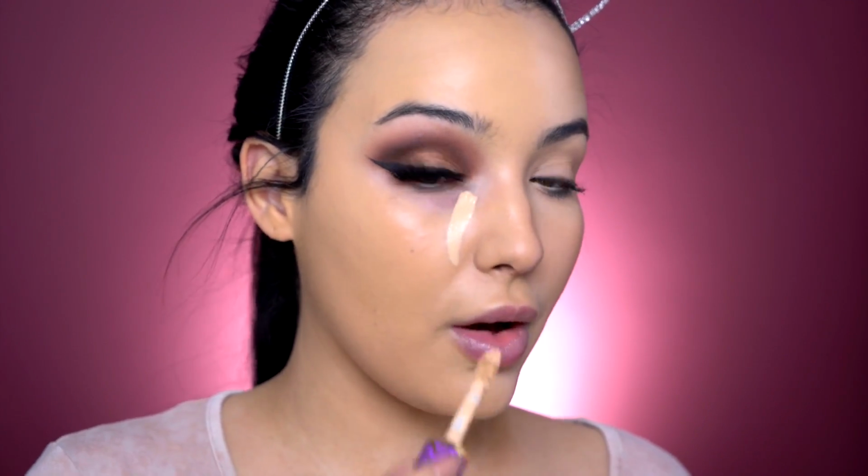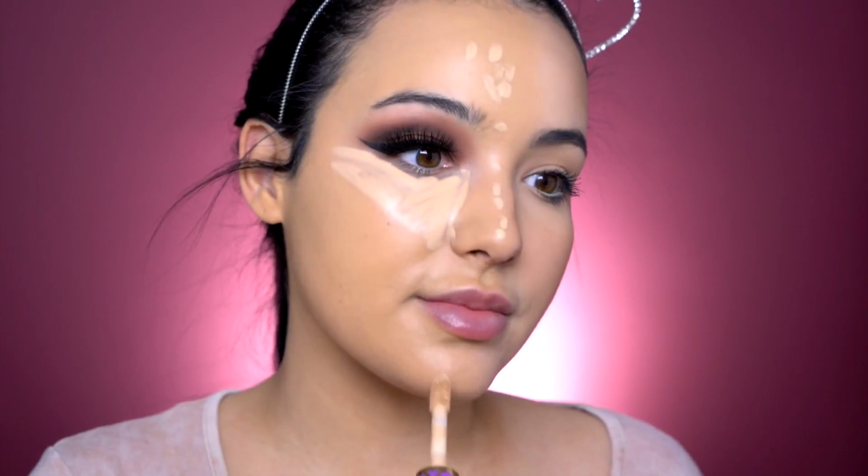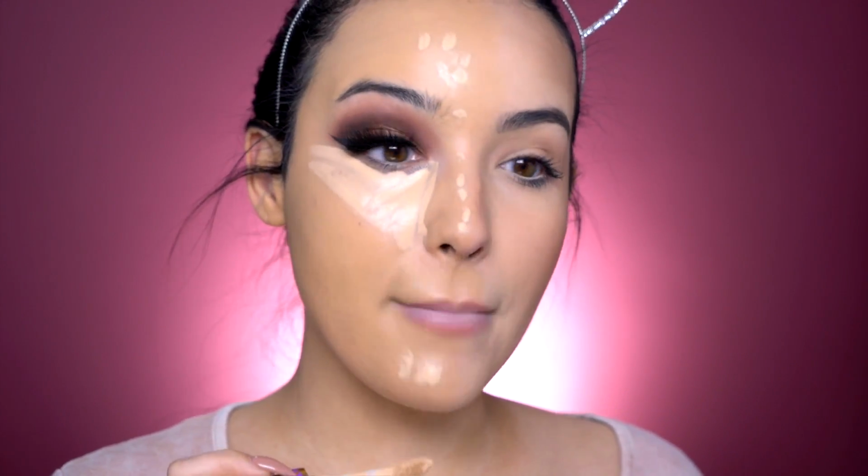And with this, I'm not doing little dots. We are going all the way in. We're gonna go all the way down, all the way up. Also gonna add my nose, up here. You know, it's not like we just applied foundation. We're just gonna add more.